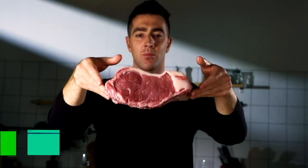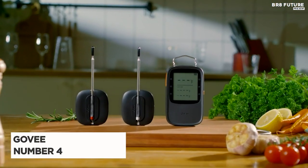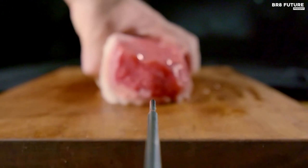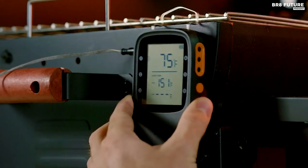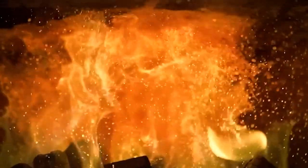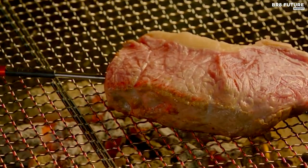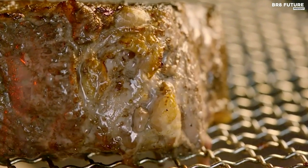Upgrade your cooking game with the Govee Bluetooth Meat Thermometer, our pick at number 4. Say goodbye to burnt meals and hello to perfectly cooked dishes. With an impressive 196-foot Bluetooth range, you can keep an eye on your food's temperature from anywhere in your home. No more hovering over the grill. This smart thermometer ensures accuracy and provides a fast response, measuring temperatures in just 2 seconds. It operates within a wide range of 32 to 572, boasting an impressive accuracy of 1.8 degrees Fahrenheit.